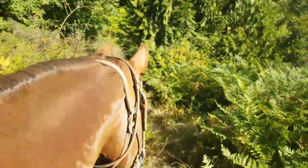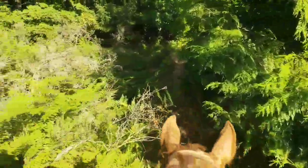How you like my new stunner shades? Love them. Walmart, $15. You girls did good. You did really good. Okay, now here's another little steep hill.